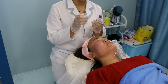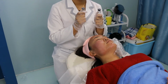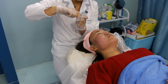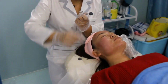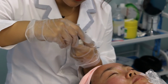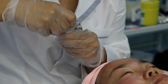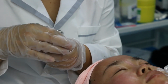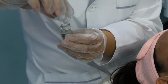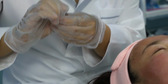Now, after you use the salt solution to clean the area, we use the EGF, meaning epidermal growth factor, to repair the skin. We mix the two solutions together. And mix the two bottles. Then like this.